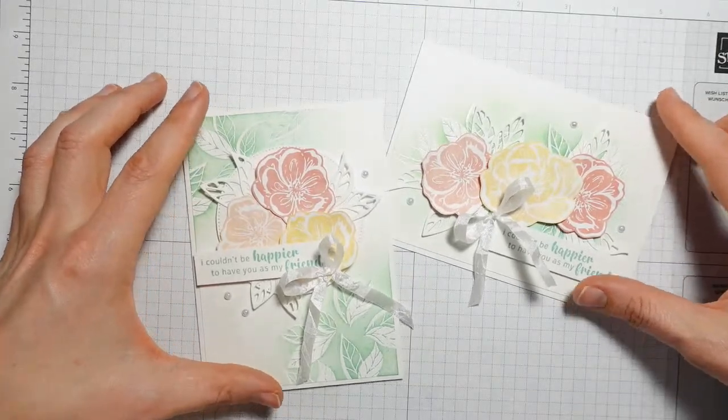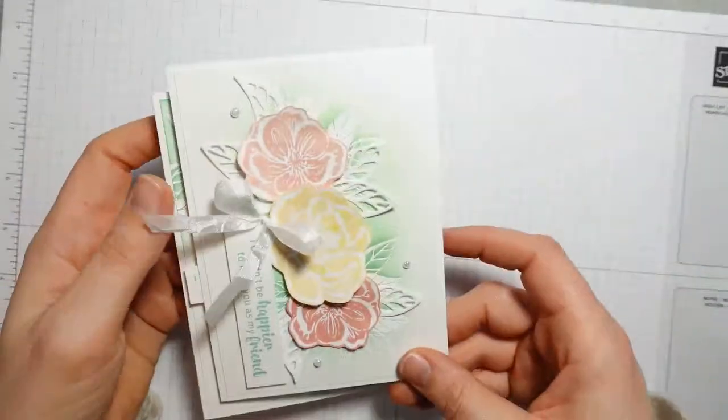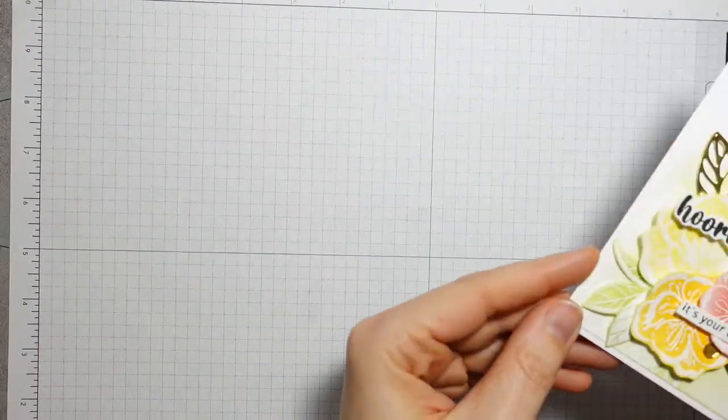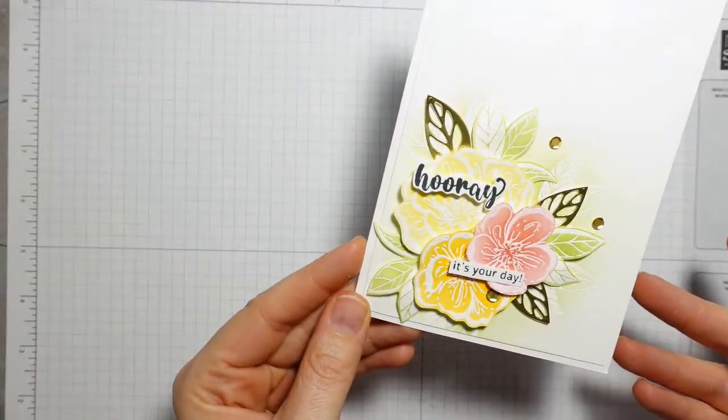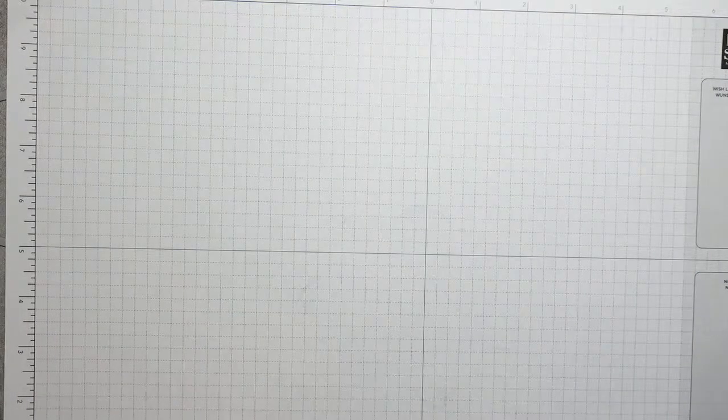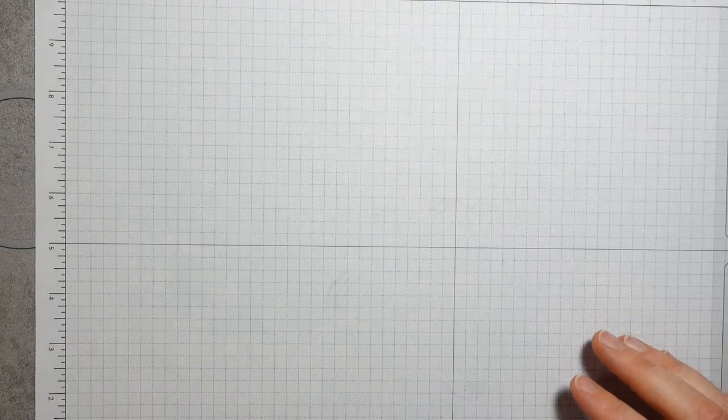So that is those two. And then this one, I'm just going to take those away because it might blur your vision. This is going live on a blog on Tuesday. So very, very sneaky peek of that one. That's your lot. It's all you're getting until Tuesday. But a little birthday card made with those two.